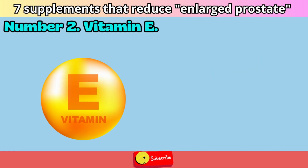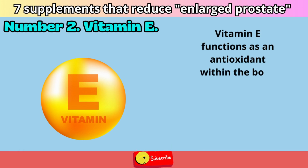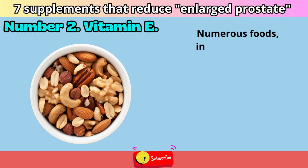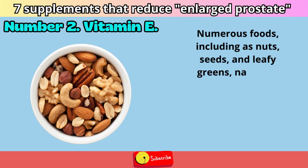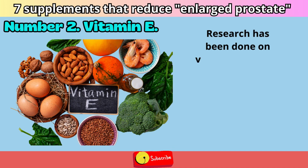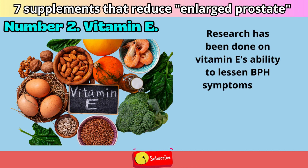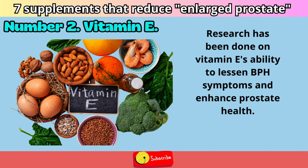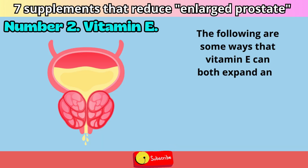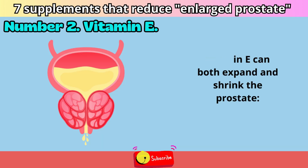Number 2. Vitamin E. Vitamin E functions as an antioxidant within the body and is a fat-soluble vitamin. Numerous foods, including nuts, seeds, and leafy greens, naturally contain it. Research has been done on vitamin E's ability to lessen BPH symptoms and enhance prostate health. The following are some ways that vitamin E can shrink the prostate.